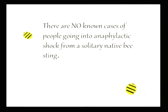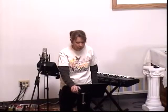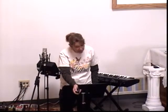They're cool. There are no known cases of people going into anaphylactic shock from a solitary native bee sting. So people say, oh, I'm allergic to bees. Nobody, not a native bee. Honeybees are not native. Honeybees are from Europe. So all of our native bees, nobody's allergic to them, ever. Well, you gotta identify them real quick. Chances are they're native bees because there's more of them around.